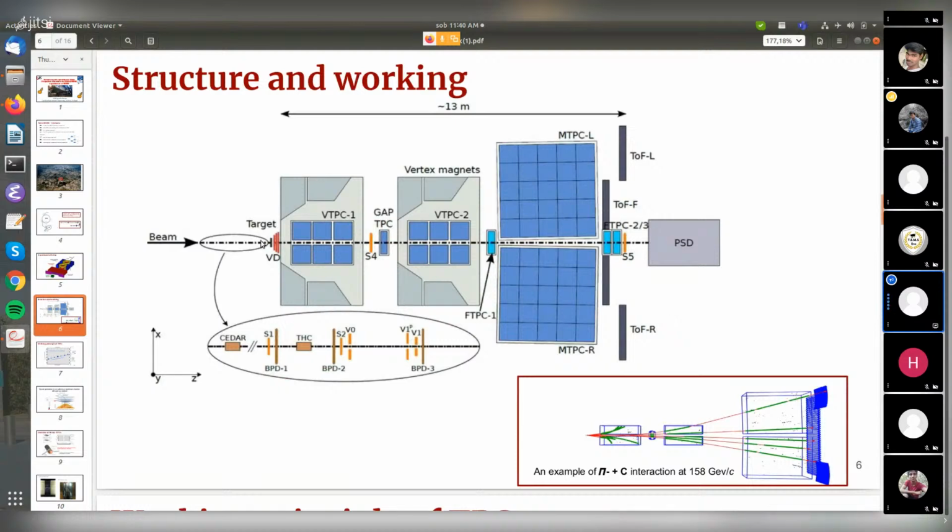Next, coming to the structure of our experiment. The beam comes from this side. So here the beam comes, and then there is a target standing in front of this. Then there are the TPCs. You saw those red boxes, here are the blue boxes. This is the TPCs. We have 8 large TPCs. This is the VTPC, gap TPC, VTPC. This is the forward TPC. These are main TPCs. These are also forward TPCs. And then the projectile spectator detector.